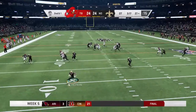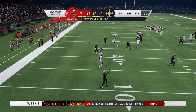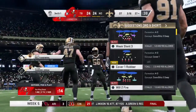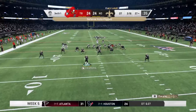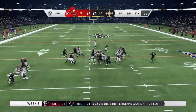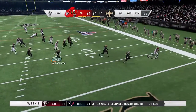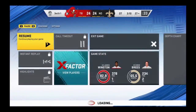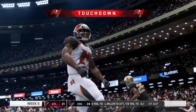From the 27, Winston. Linebacker Demario Davis got a hand in to bring that one up. 3rd and 1, trying to keep this drive in overtime going. A big one coming up. They'll try and run here with Barber. And shutting him off, now open field. And he is in for the score.